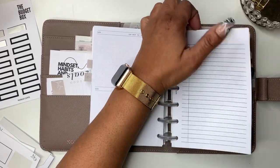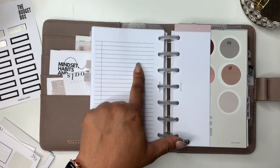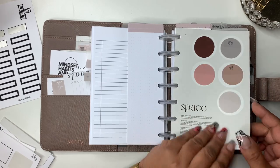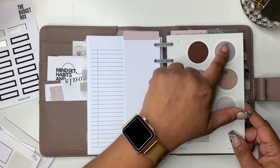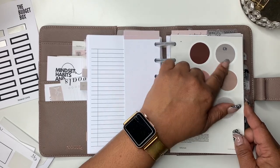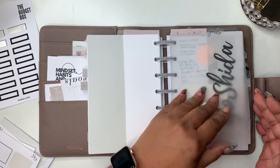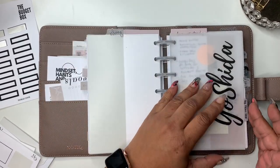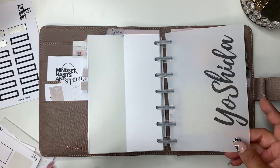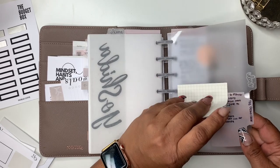Again, some more task inserts. And then, again, these task inserts can be found in my shop. And then this is Cloth and Paper. This is their space dashboard, and I just stuck some icons on these right here to write in any notes or anything like that. And then this is just a vellum that I made for myself, and it just has my name right there. Here's a sticky note from Cloth and Paper. This dashboard is from Cloth and Paper.